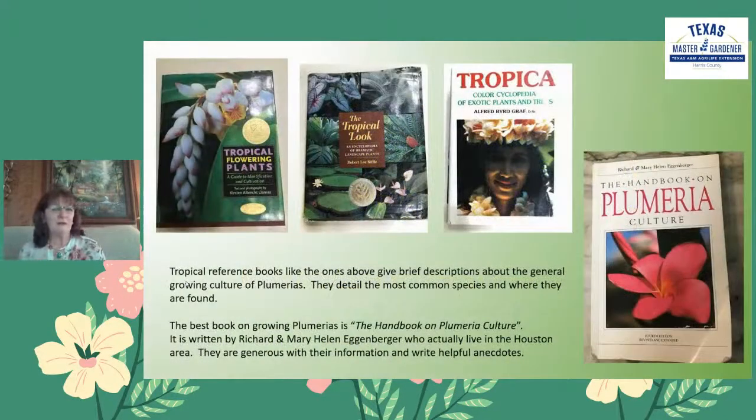Now, to learn about plumerias, because you can grow them for 30 years and you still don't know everything about them, you can go to these big books. The 3 books on top are broad books. They will tell you a little bit about plumeria, about where they came from, the different species, but they don't give you the exact culture that you need to grow them in your garden.